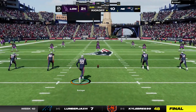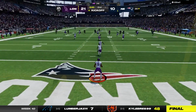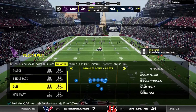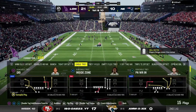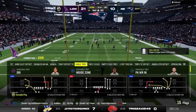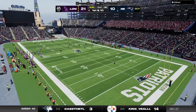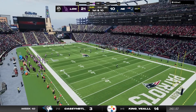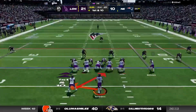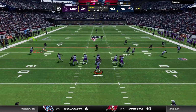Set now to kick this one away, and off it goes. McKenzie will not return this, and it will be brought out to the 25. At their own 25-yard line. The offense now at the line, ready for their next drive. And with a 2-score lead already, they may just look to get this thing to the locker room.